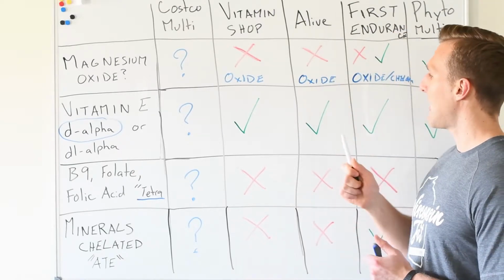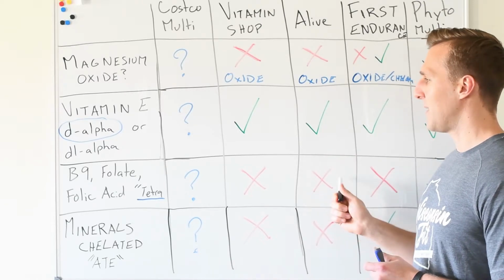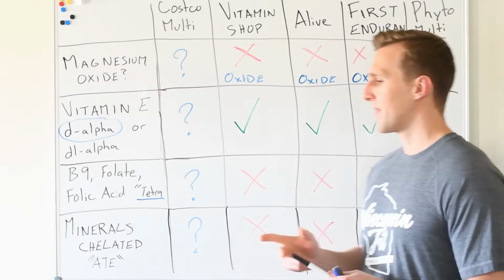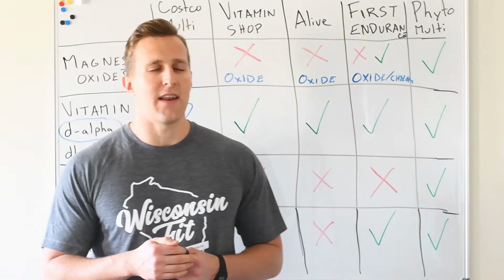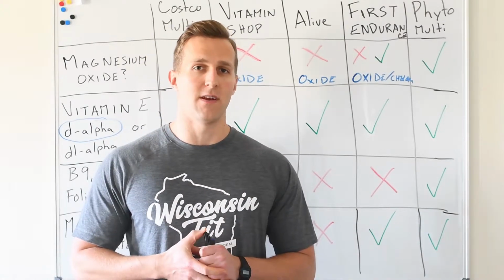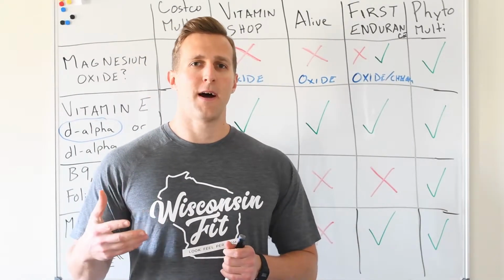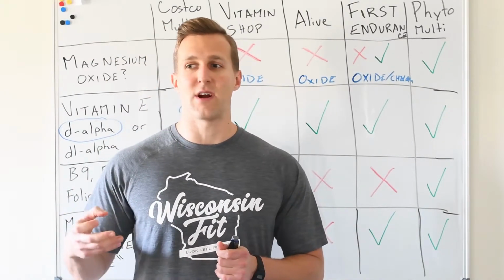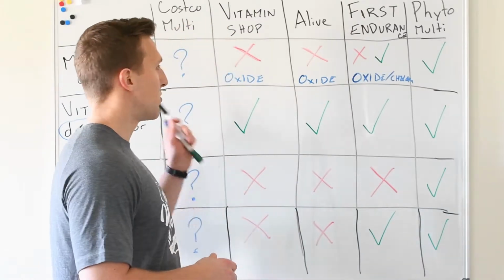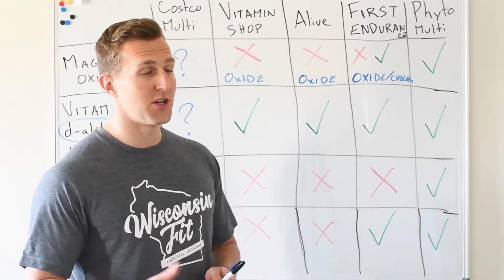The next one we went through is Alive multivitamin for men. Again, the magnesium was oxide, the vitamin E was the correct one, D-alpha, the B9 didn't have tetra, and the minerals weren't chelated. Before I even go through the rest, you can see there are a lot of bad multivitamins out there. I just picked 3 random ones, and the more I looked, the more I realized a lot of these multivitamins don't check out on this list at all. Now we're going to go to some that do check out.